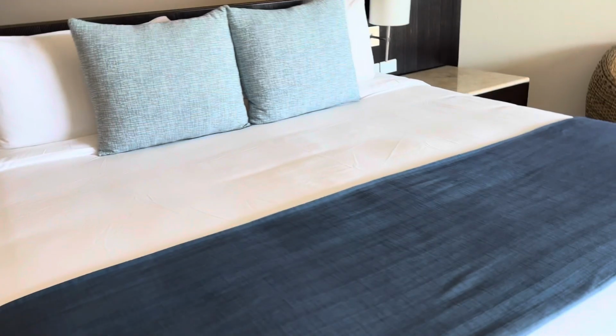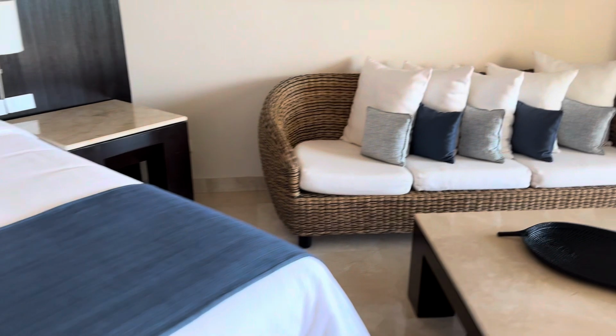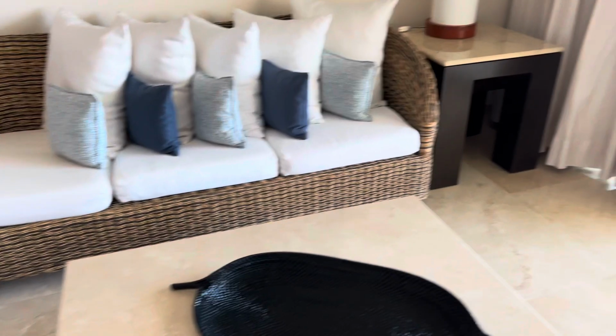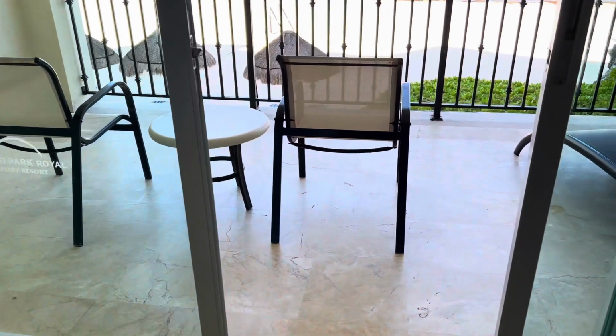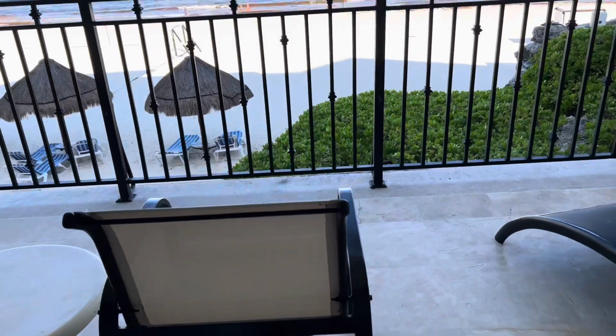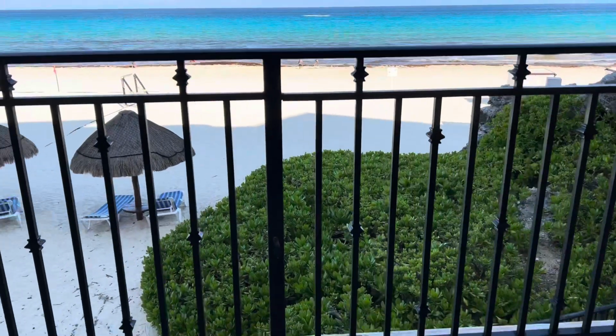I got the king bed, and above the king bed is a screen that opens and closes automatically with a button if you wanted to see the bathroom or not. Little couch and table, also had a desk on the side there, and then a deck. And again, I am oceanfront, which is beautiful to come out and see the ocean.